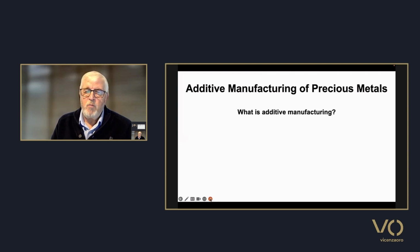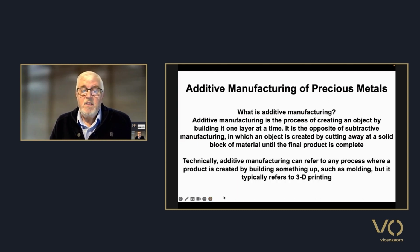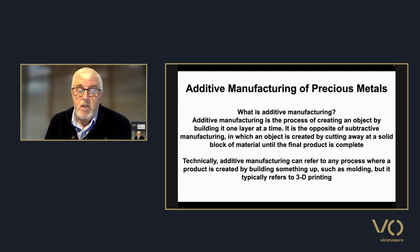Let's start off with what is additive manufacturing. Additive manufacturing is the process of creating an object by building it one layer at a time. It is the opposite of subtractive manufacturing, in which an object is created by cutting away at a solid block of material until the final product is complete. Technically, additive manufacturing can refer to any process where a product is created by building something up, such as molding, but it is typically used to refer to 3D printing items.